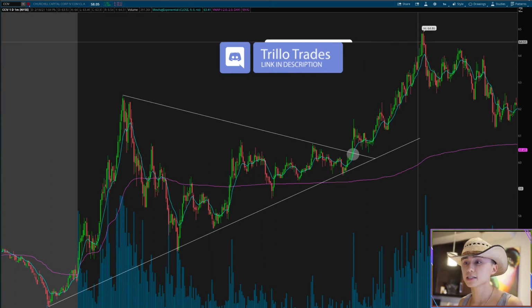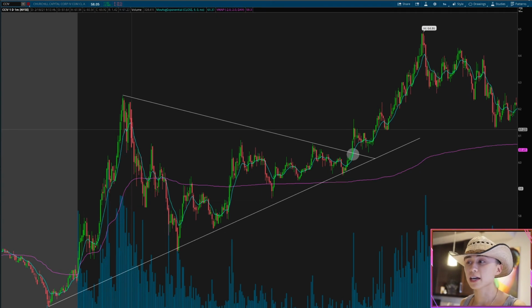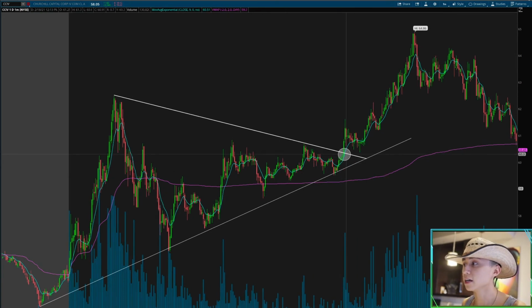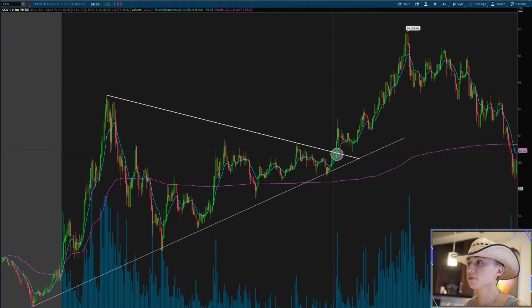What that means is, the reason why we get in right there is because the entire day it was staying in a pattern, and then it came to a decision point where it had to go up or down, and it chose to go up. That's where we're entering right there. We entered right there at the break. I think I purchased 100 shares at that point, right here at the 60 level, and then we moved up.